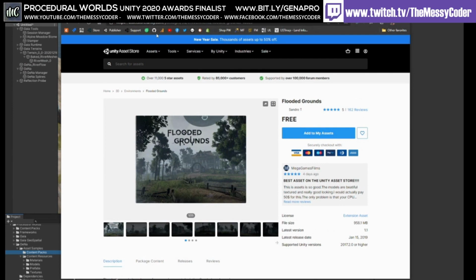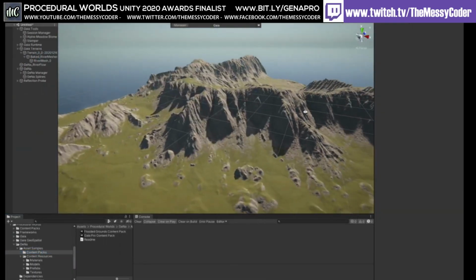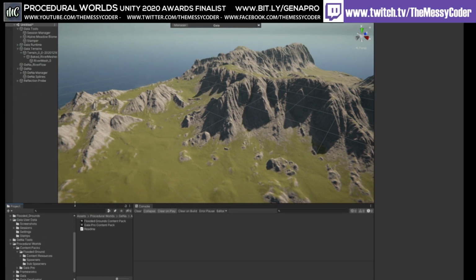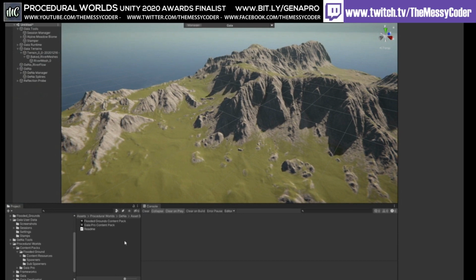And if you purchase GeNa Pro, then not only do you get all the amazing stuff that GeNa does, but we've actually set up some procedural content packs, both for Gaia and for GeNa. So you can install those, and then what it'll actually do is it will create a content packs directory. And this might be a little hint of what's coming. Content packs. What if you could just procedurally generate any environment you want? So this is just some sample content packs, and it's really a hint of what's coming from us in the future.